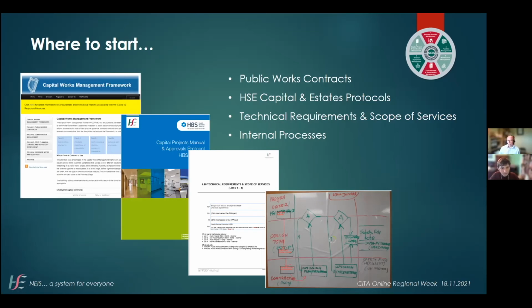For all our design teams that we appoint on projects, we have a technical requirements document, which sets out the inputs and outputs required at every stage of design. And as part of that, we have our employer information requirements now set out in accordance with ISO 19650. So we're moving into this space fairly quickly.